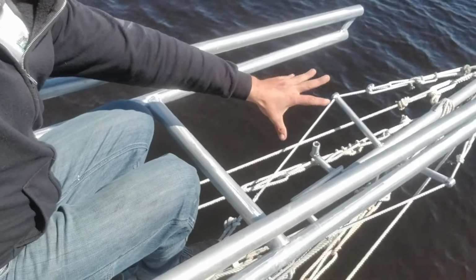I really plan on hanging out with some dolphins out here. I'm not gonna lie, I want to surf the bow of the boat with a pile of dolphins underneath the boat. I've had some problems though. Actually, I'm gonna have to make some changes. This guy here sticks out too far. I'm gonna have to cut it down and redesign it a little bit. But that's okay. That's part of the process.